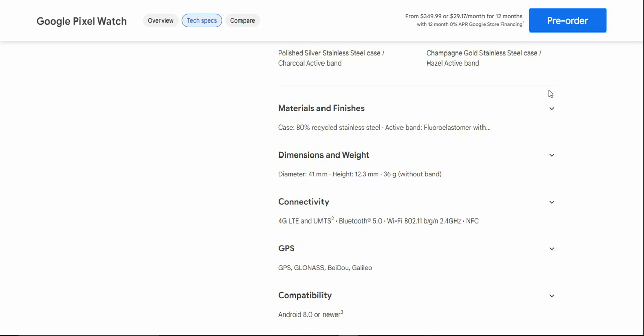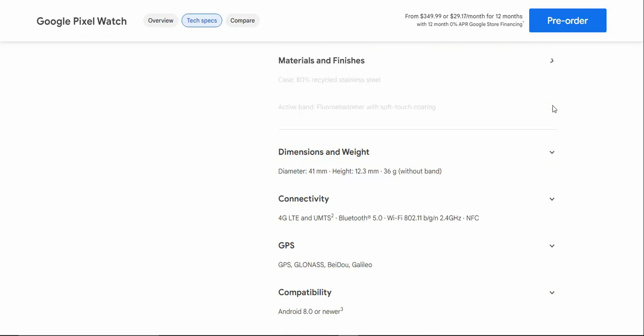So yeah. Materials and finish. Case 80% recycled stainless steel. Active band, fluorescent. Holy, I'm not even gonna say the F word. I'm not even gonna say that. But it has soft touch coating, so pretty nice.